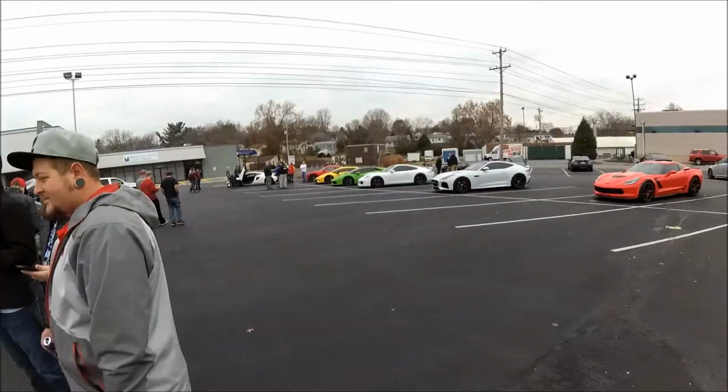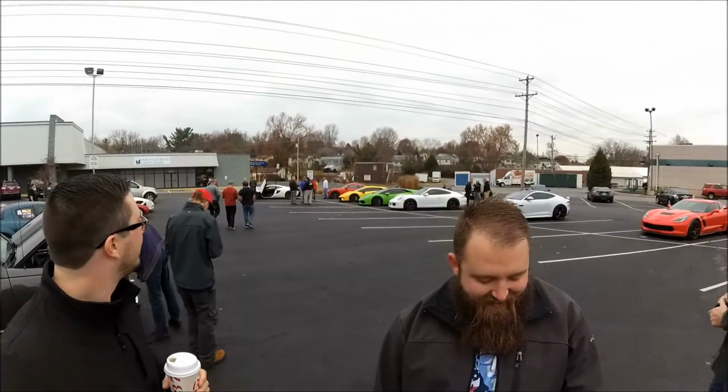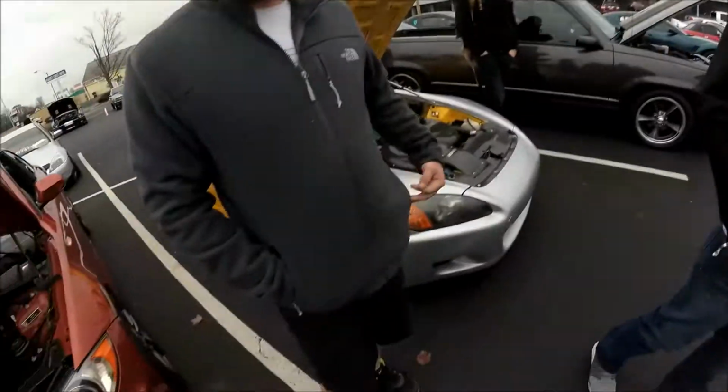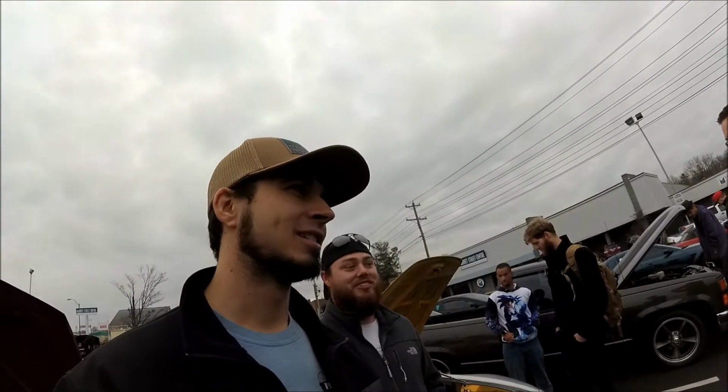I love how we're looking at a beat up S2000 and there's like, I don't know, Lamborghini, Porsche, McLaren. Hey man, I'm like, hey, look at this S2000. He did not get a free car. He did. This is true. You did get a free car out of it. Basically, yeah.